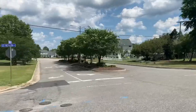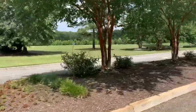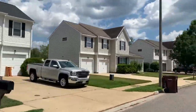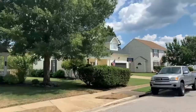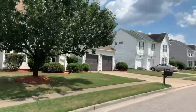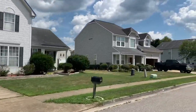So today I am driving through Sawyer's Mill. It is located in Chesapeake. It is part of the Grassfield School District. And these homes, most of them are two stories, four bedrooms. Some might have five bedrooms in them, built in the late 90s. And most of these are gonna be in the mid 350s to 400 range.